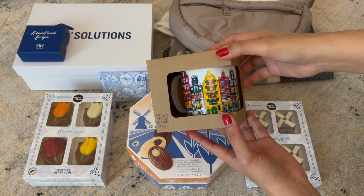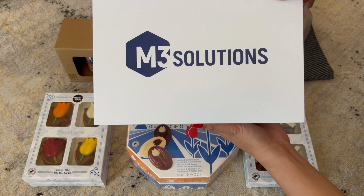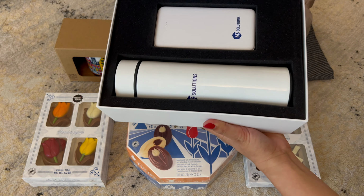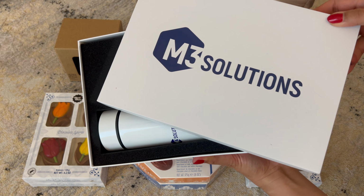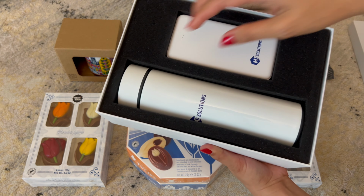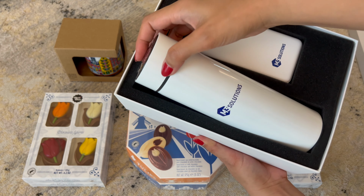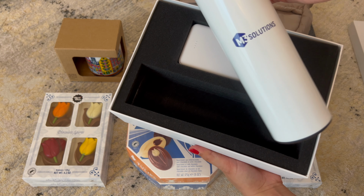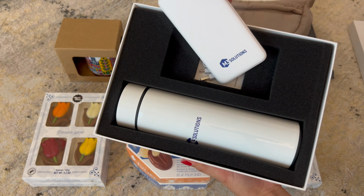And another souvenir is a mug. Then this one is a giveaway. It's a souvenir giveaway doon sa conference natin. So, M3 Solutions is one of the exhibitors sa conference. Ito yung giveaway nila. Ito lang yung dinala ko. Actually, ang daming mga giveaways doon. Pero ito lang yung kinuha ko kasi ang ganda niya. So, this is a flask and a battery.